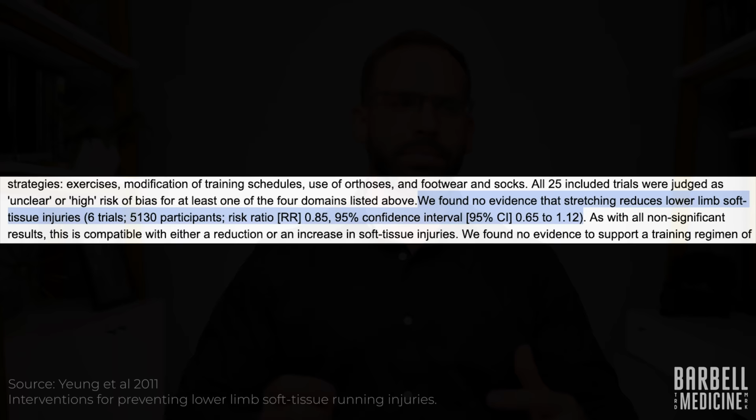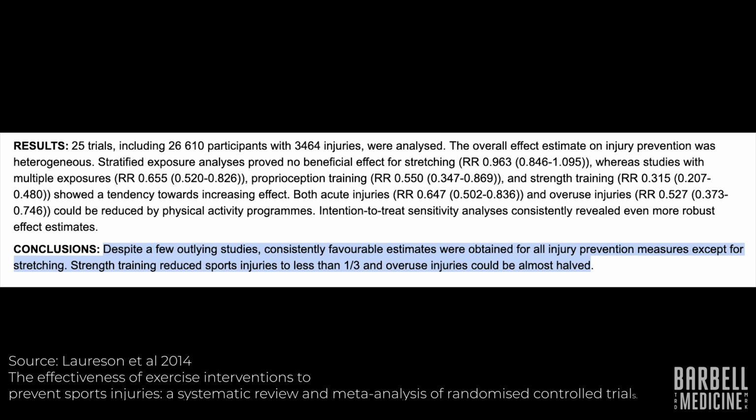Another systematic review of this topic from Lorison in 2014 suggested that stretching is not an effective way of reducing injury risk in runners, and also that if they were to resistance train instead, that reduced all injuries by a third and overuse injuries by a half. So potentially big improvement in injury risk reduction with resistance training.